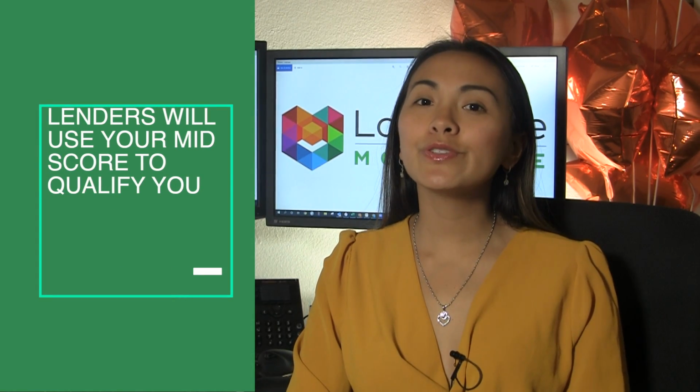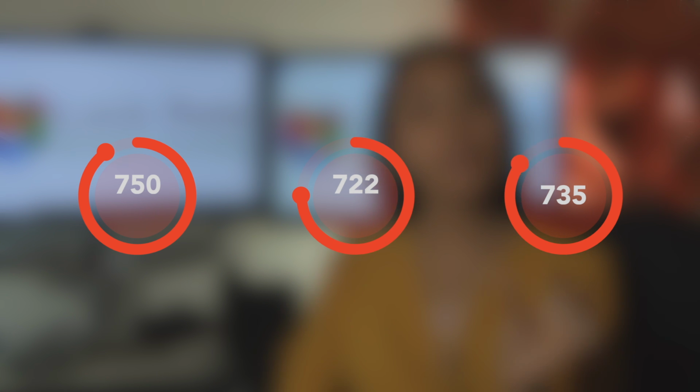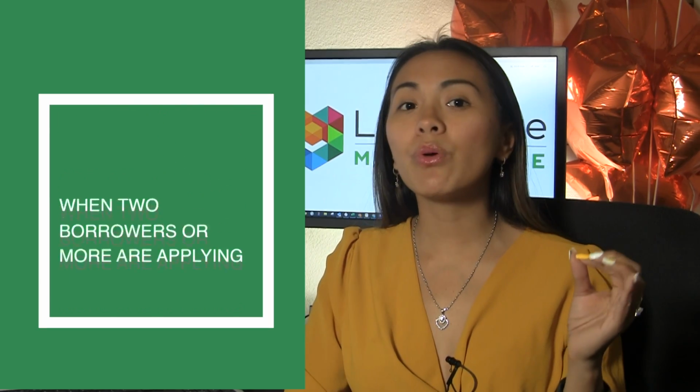Now, for mortgage qualification purposes, lenders will use your mid score. You have 3 scores, say it's 750, 722, 735. Well, they'll use the mid score between the 3, which is 735 in this example. If you have 2 borrowers that are applying, they go off the lowest mid score of the 2 borrowers.